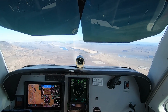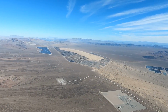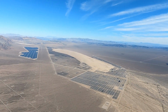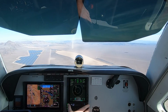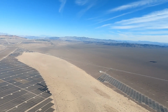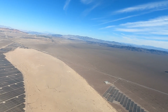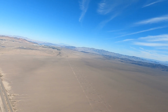Boulder City traffic, helicopter Maverick 17, departing runway 9, right traffic, Boulder. Boulder City traffic, helicopter Maverick 17, right downwind for runway 9, Boulder. Boulder City traffic, Bonanza 46 Foxtrot, 10 miles southwest over the dry lake bed. We're now going to enter right traffic, runway 9, Boulder City. Maverick 17 is right base to final, runway 9, Boulder City. Boulder City traffic, helicopter Maverick 17, clear of runway 9, taxiway, Boulder.